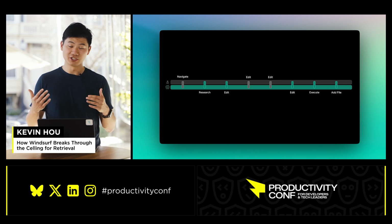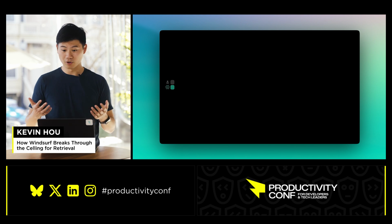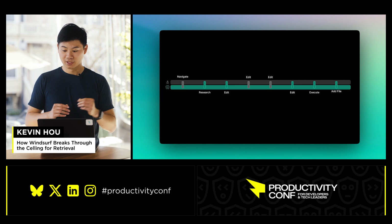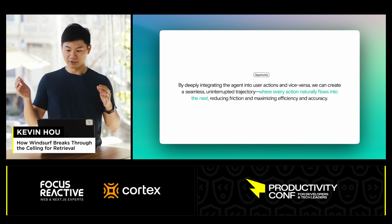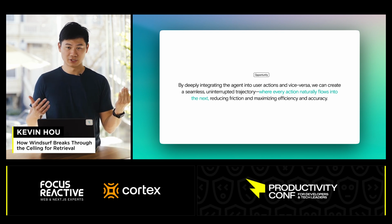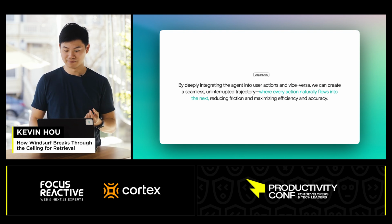So as you're making changes, as you're making edits, the agent will also live on that same timeline and has complete awareness and context over what you have most recently done. You can imagine this shared timeline is how we are able to flow back and forth between things that you contribute and things that the agent contributes, so that context is cohesive and unified across those two fronts.